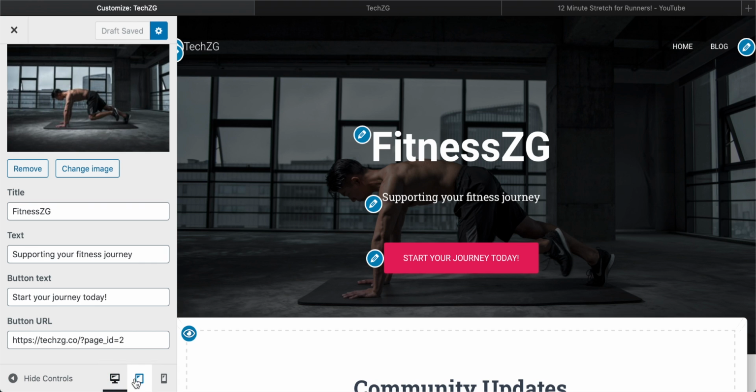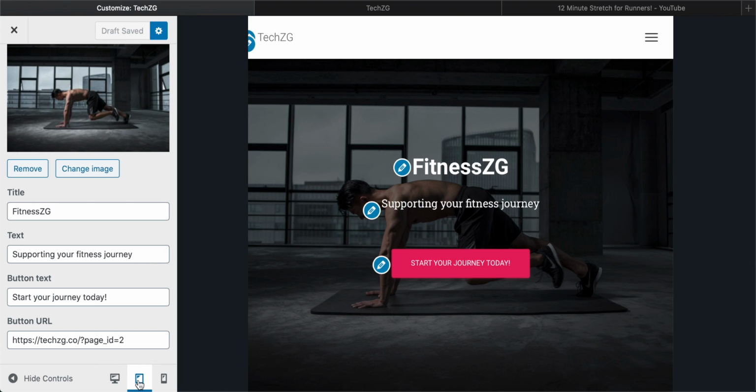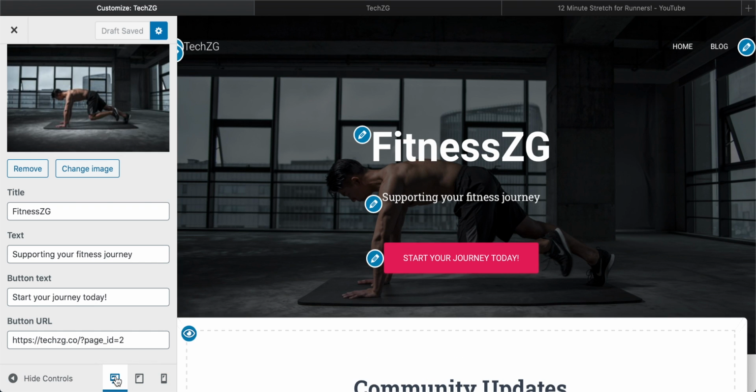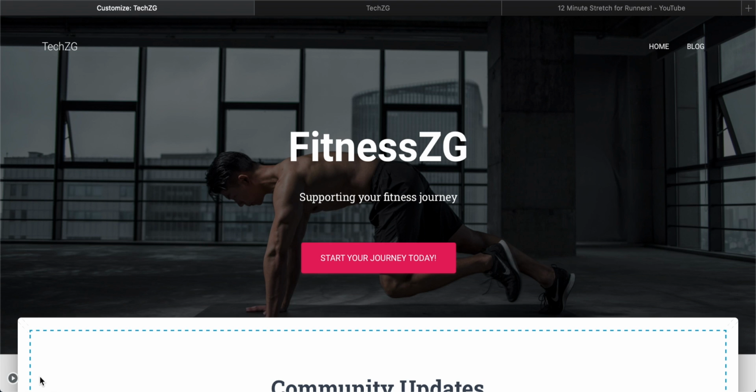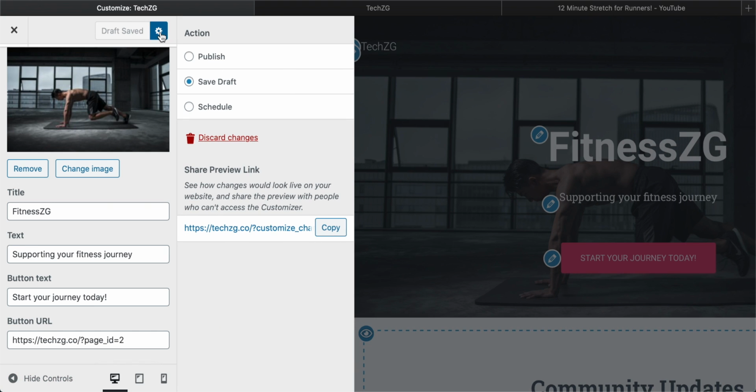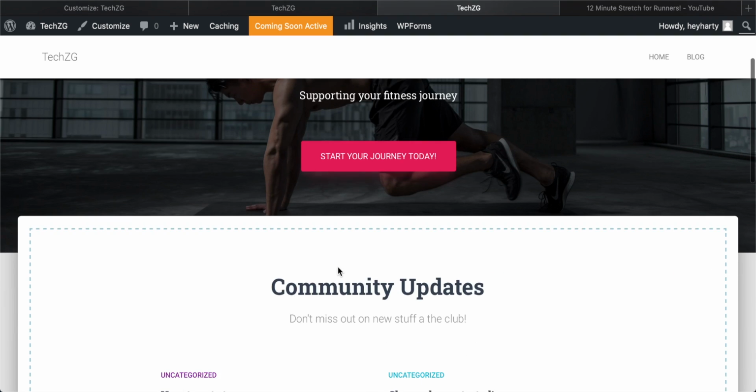Also really handy is looking at what the website will actually look like on different devices. So this is a tablet, this is mobile, this is web right here. Really cool to see. You can get rid of these controls to actually see what other people will be looking at. Or if you bring the controls back, we can go up to this settings option right here and we can look at what the site will look like if we published it right now. So let's go through to the page as it would be if we published it.